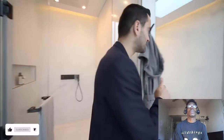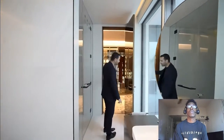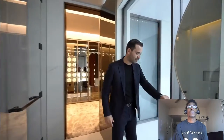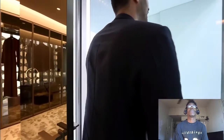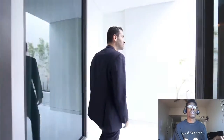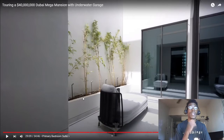Now, let's go to the other side. We have the water closet here and the bidet. It leads you to your walk-in closet, but first, I wanna actually take everybody this way. You actually have a really cool courtyard dedicated to your primary bathroom. It's an open-air space, super private. Outdoor. I just got a slight glimpse of that closet. That closet was really nice.